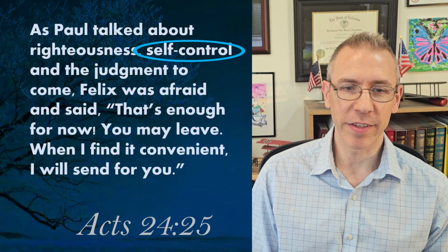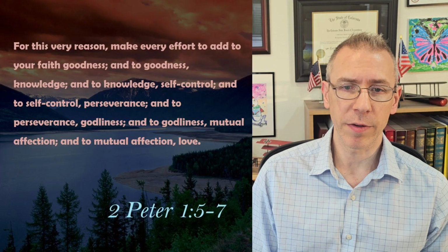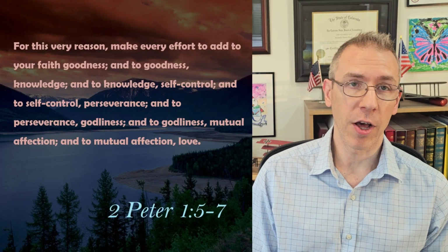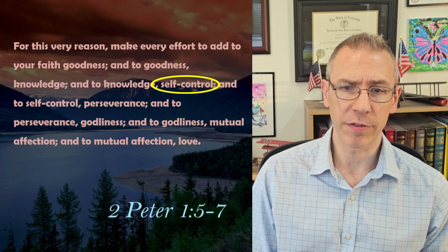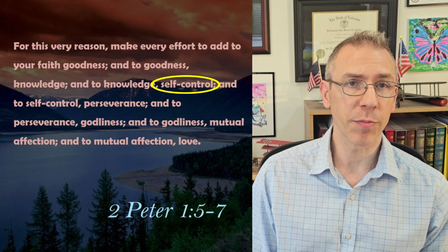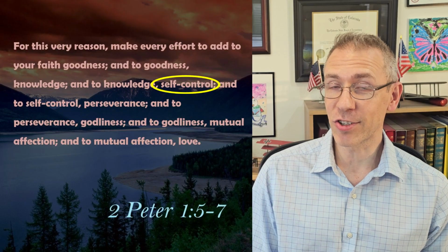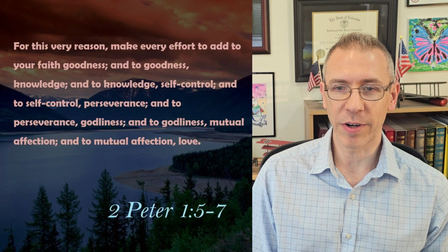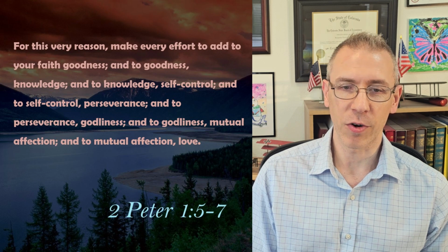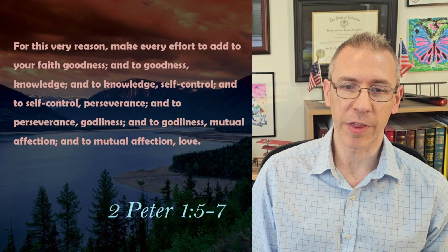The other passage is 2 Peter 1, verses 5 through 7. "For this very reason, make every effort to add to your faith goodness, and to goodness knowledge, and to knowledge self-control, and to self-control perseverance, and to perseverance godliness, and to godliness, mutual affection, and to mutual affection, love." That's interesting. He's kind of building on these different concepts. Goodness going to knowledge, knowledge going to self-control, etc. The mutual affection and the love comes out of these other things.